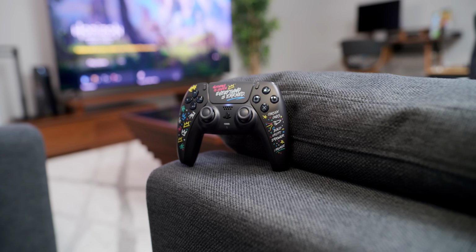Wait for Backbone to either, I don't know, provide a firmware update or something, but you can still pick up a standard controller, like a DualSense controller. This will work just fine.